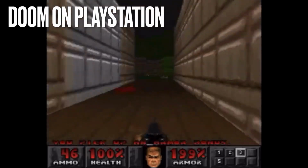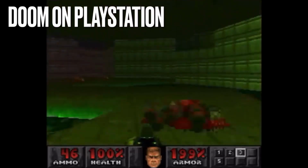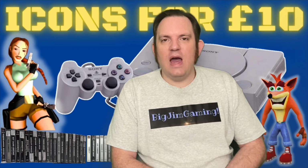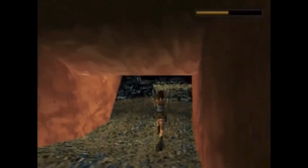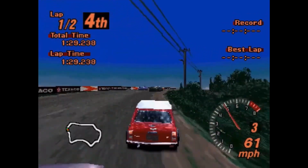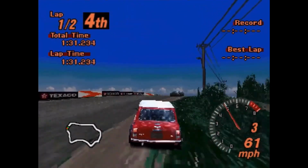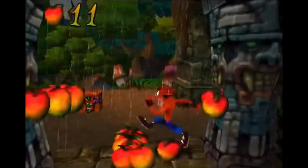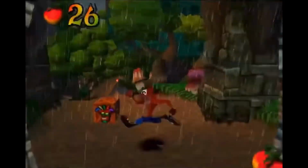Not because it went from 16-bit to 32 bits, but because nearly all the games were 3D. And it was a type of 3D we'd never really experienced. Okay, it was a bit polygony and in places certainly a little bit pointy, but we'd never seen anything like it. It was just such a fantastic time to be a gamer, and this console summed up my childhood in many ways. It's probably why I'm so nostalgic for it.